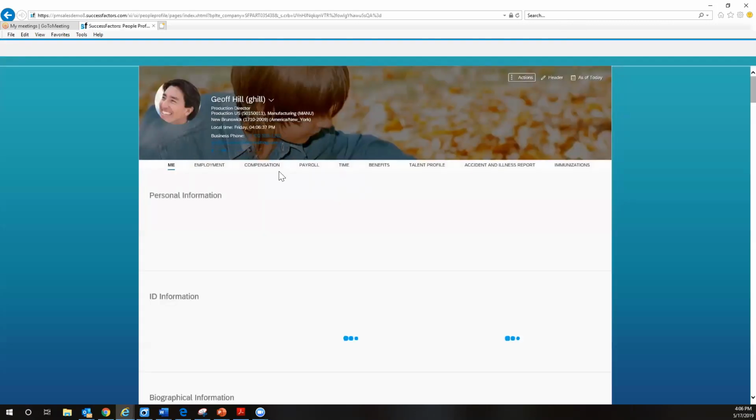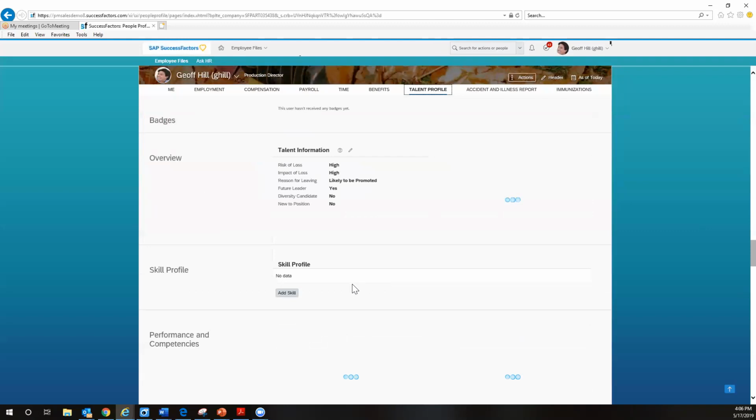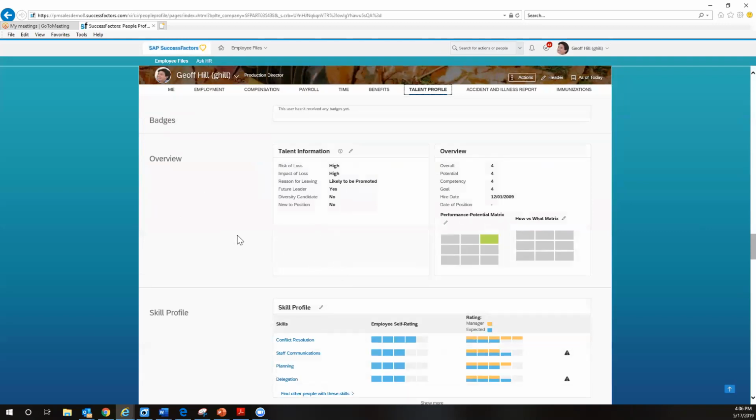I know that the data is stored here and it can be visible. I don't know if Jeff has it in his profile, but where do you want people to indicate that, and at what part of the cycle do you want that to happen? So here's the risk of loss here. Okay. Yeah, so I used to know that it was in profile and that manager could see these fields and employee no. Right. So that's completely up to you. It's a field, so you can decide whether the employee sees it or only the manager sees it. And you can decide who edits it, right?